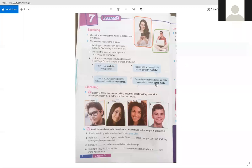Now we have very important expressions to be used here, as you can see in these 4 boxes. A, I think I'm addicted to my phone. Some people are addicted to their phones. What's the meaning of addicted? Addicted means to spend too much time using these things. This is the meaning of addicted. Some people are addicted to online games. Some others are addicted to their phones.